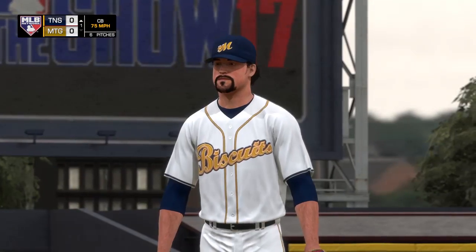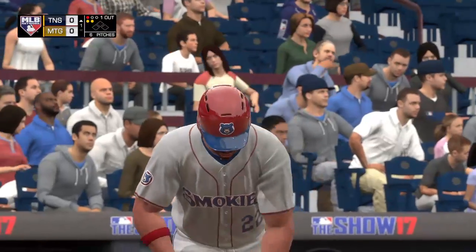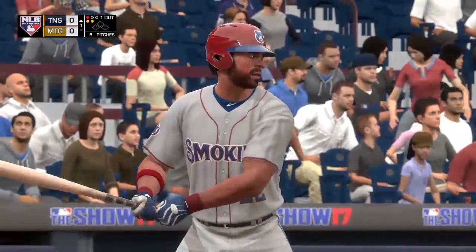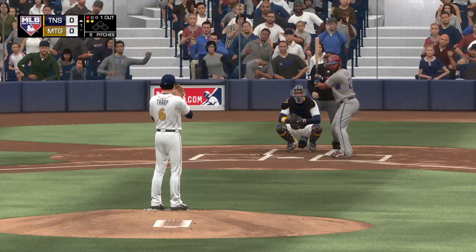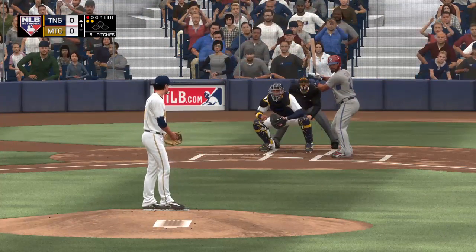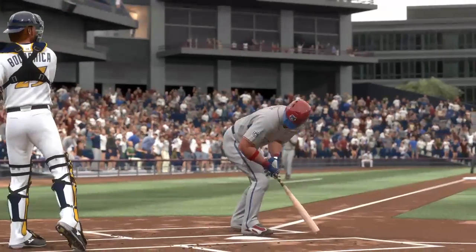And they'll try to tempt him with a curveball, but this bounces in front of the plate, and it's 1-2. Tried to get him to chase that 0-2 curveball there, but he wasn't biting. Very well could see it again here, though. 1-2. Here it comes. Swing and a miss on the fastball that time. Out number 2.